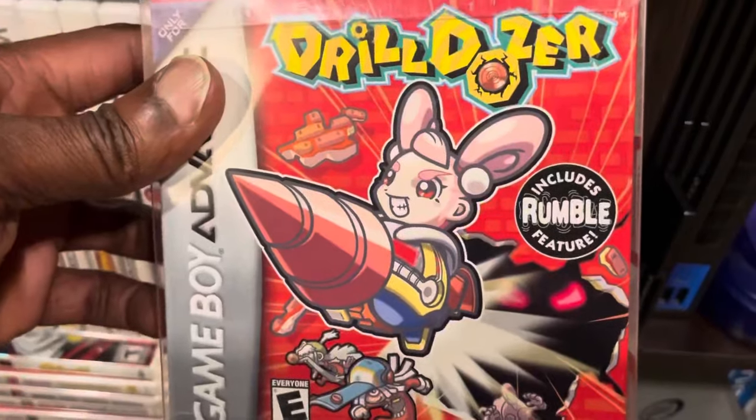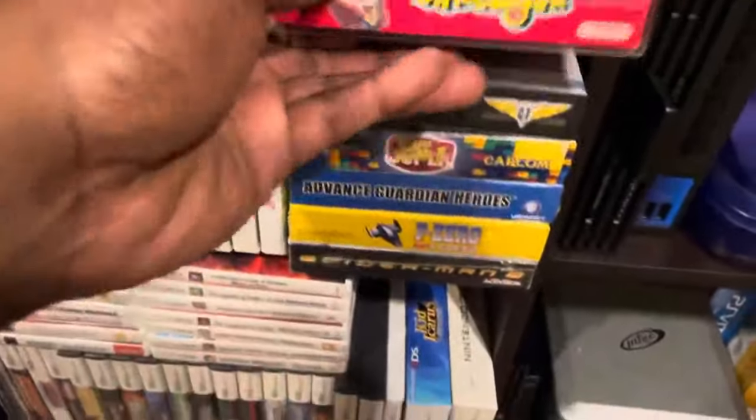So this one has a pretty cool rumble feature on it. I would check that one out.